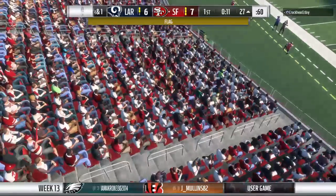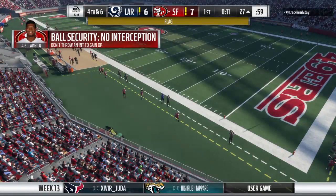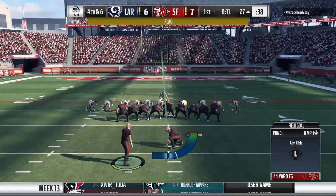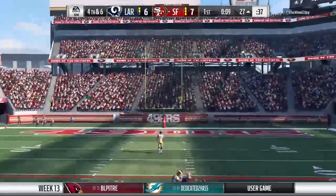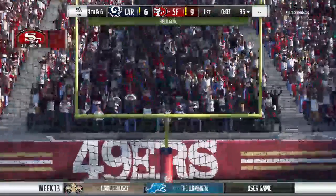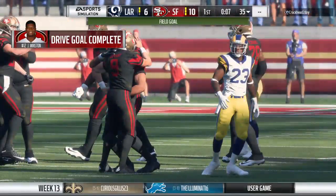Oh, and now movement and a whistle, and they may have to rethink their plans on 4th down. On 4th down, Kyle Shanahan will send out the field goal unit. From the right hash, this from 44 yards out. And Bryant's kick is good. And they bump the lead up to 4 now at 10-6.